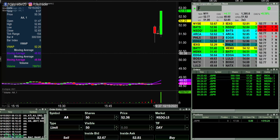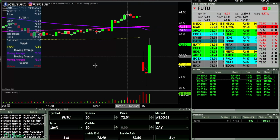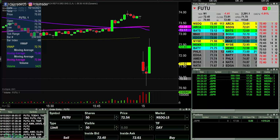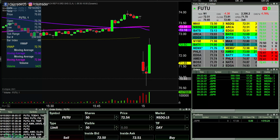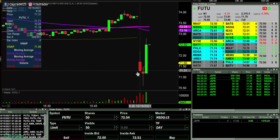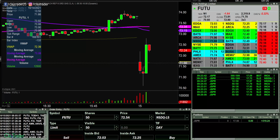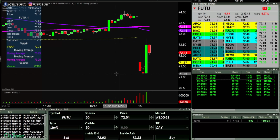Wow, FUTU popping up on the scanners again. Let's go back to this. Wow, okay then. See, and that's exactly why you don't want to chase shorting, because people that were shorting way too far low, well, they're not in the greatest spot as of right now.